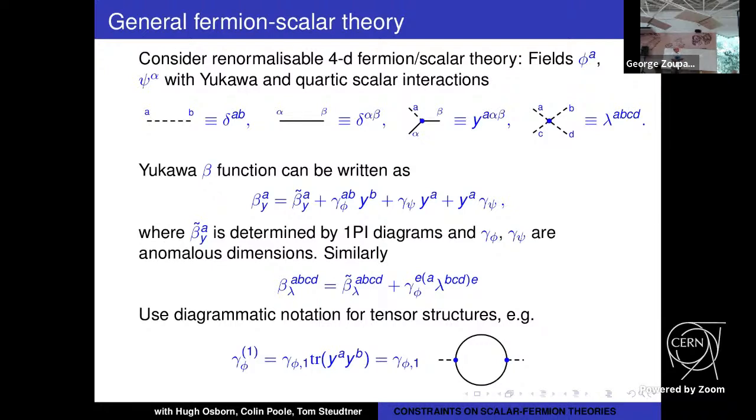The scalar fields are represented by dotted lines and the fermion fields by full lines. Here are the Yukawa interactions, and here are the quartic scalar interactions. Normally you'd think of these as the propagators, and these as the vertices in the Feynman diagrams. But I'm going to be using this as part of a diagrammatic notation for the tensor structures that appear in these general theories. So I'll be thinking of this as a contraction of scalar indices, this as a contraction of fermion indices, and these will be tensor structures appearing in the general renormalization group functions.